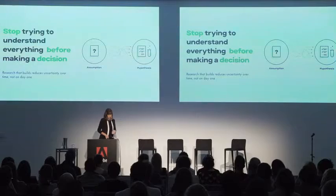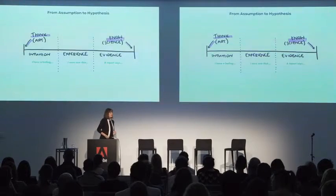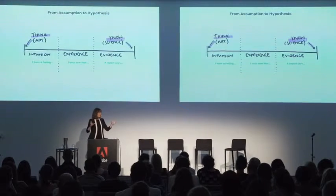The good news, though, is that getting from an assumption to a hypothesis is, in many ways, where design actually starts to happen. This is where the creative process begins. And that can become a very empowering point in a project if you look at it that way, rather than saying, oh, there's not a perfect process to get me from here to there that I can lean on.